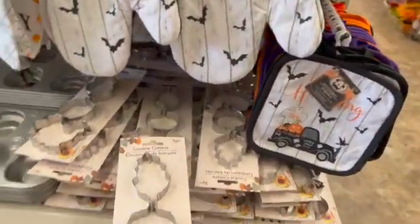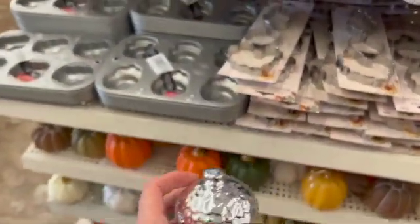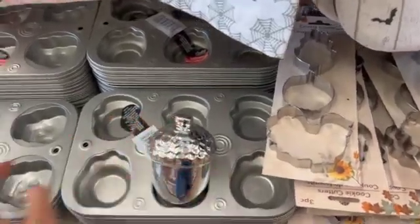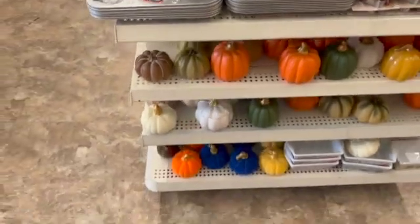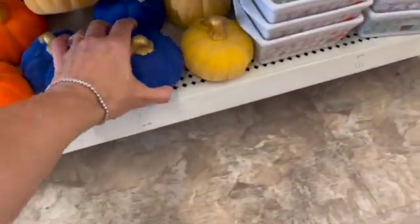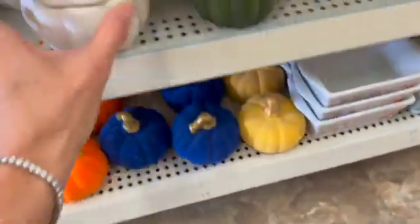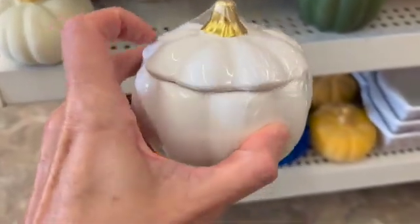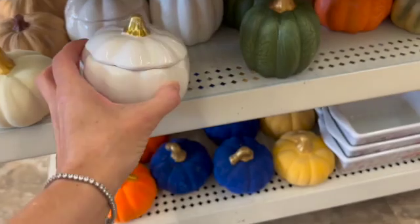Oh, look at these cookie cutters for Thanksgiving. Little acorns. All the little muffin pans, the Halloween muffin pans. Even more pumpkins. These have a little layer of velvet on them. Oh, these are so cute. The little pumpkins with the lids. This is my first time seeing these.